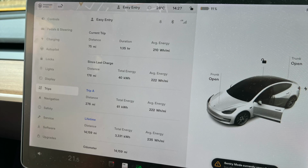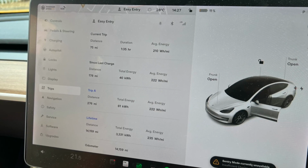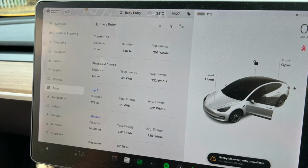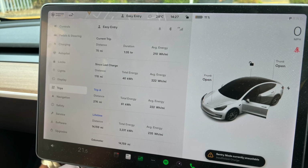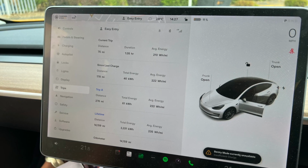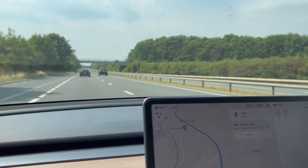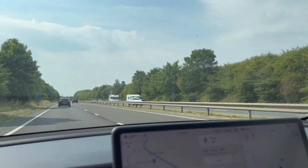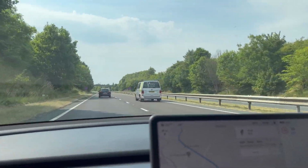So I arrived back on the 11% mark just as predicted, with a monstrous 210 watt hours per mile stint. That's almost 5 miles per kilowatt hour, not forgetting the elevation changes within the moors, the dirty car, and with 4 passengers and luggage. It was a mighty stint if I say so myself, and to echo my previous comments, the car's sat-nav was bang on prediction. This is exactly why you don't need that military-like experience to plan your road trips in a Tesla. Just enter your destination and the car will handle it all.